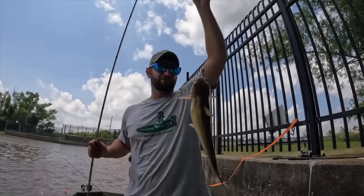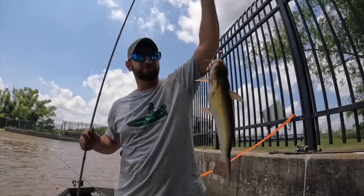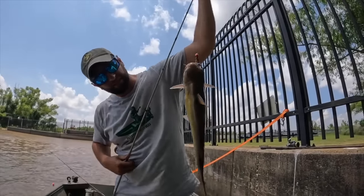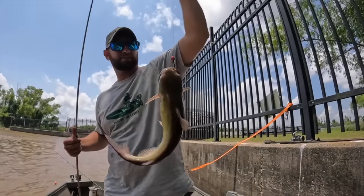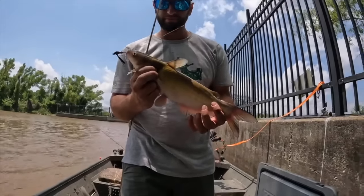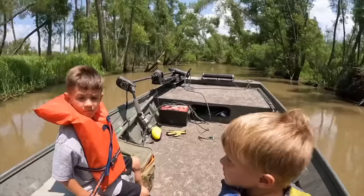Guys, I don't know if y'all can see, but this fish is like golden. It's beautiful. Golden color catfish. Guys, look at that. Pretty little cat. It's a golden catfish.